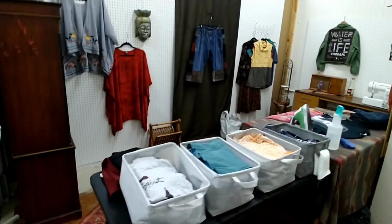I gotta say the studio's working great for me. And one of the biggest things is to be able to come and go. Like it's 8:30 at night right now. So great for my lifestyle. Yeah, so this has been a true blessing.